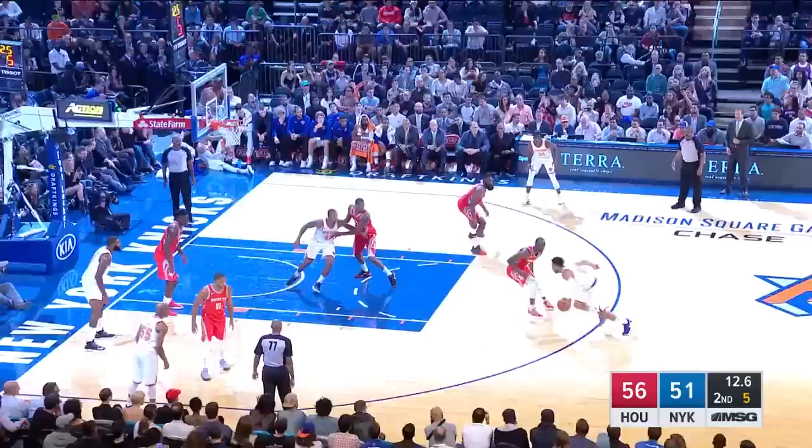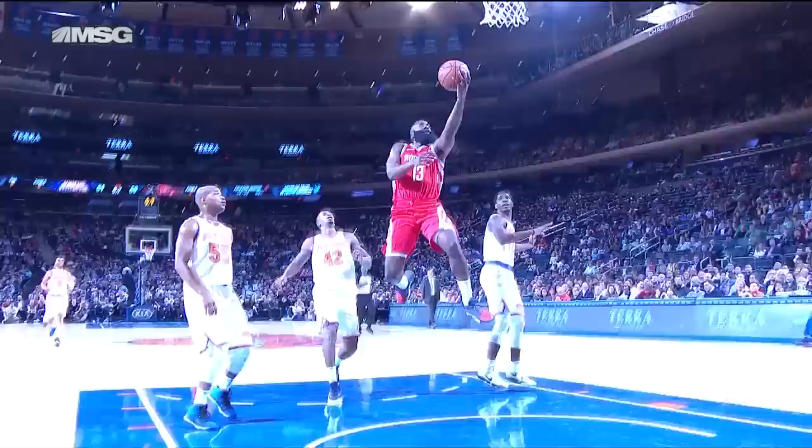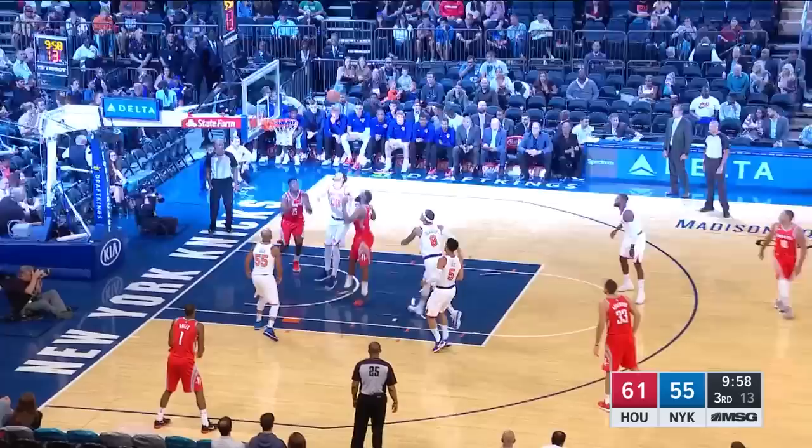Here's Lee looking for Thomas. He was turned the other way. Down to 5 seconds. Harden is fouled. It's good, and he will head to the line. Watch this hustle and muscle. Into the paint with the scoop. Good. No, lack of experience. Capella slams it home. Rockets back up by 8.